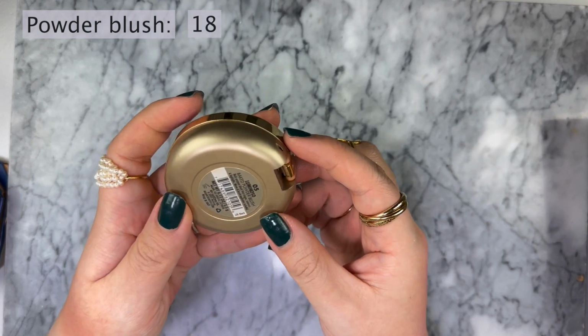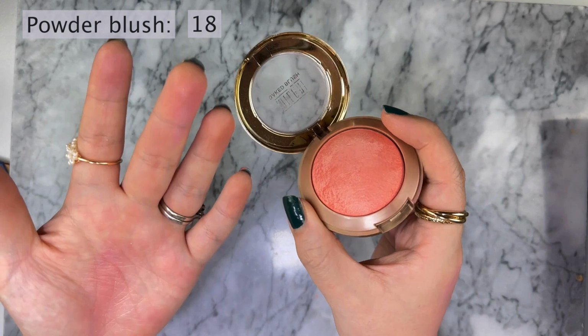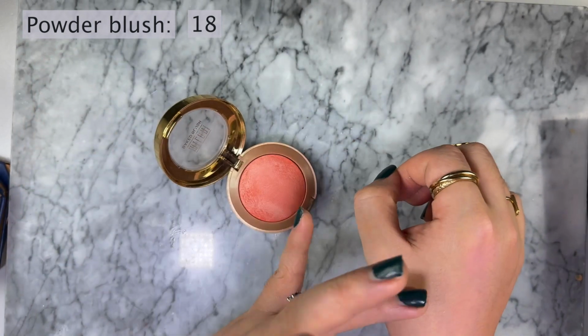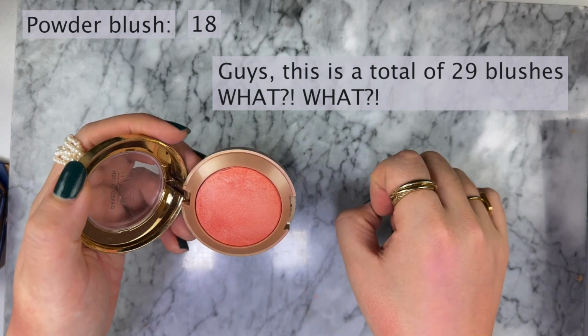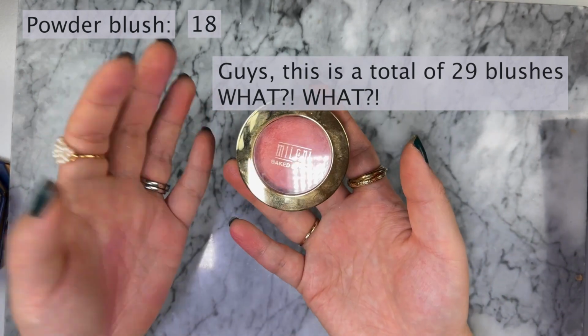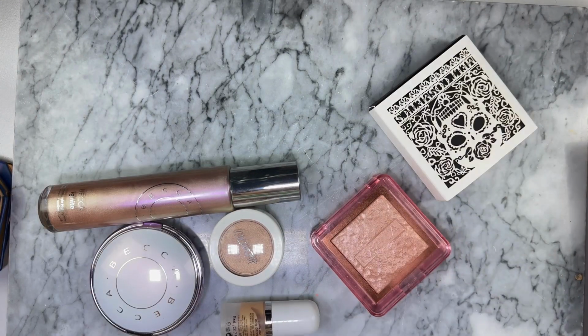And finally, Milani Luminoso. Oh god. This is just like old school YouTube. It really makes me miss the old school YouTube. This is a beautiful blush. It actually applies very similar to the Charlotte Tilbury blush. Beautiful glow, and it's got less glitter particles than NARS Orgasm.